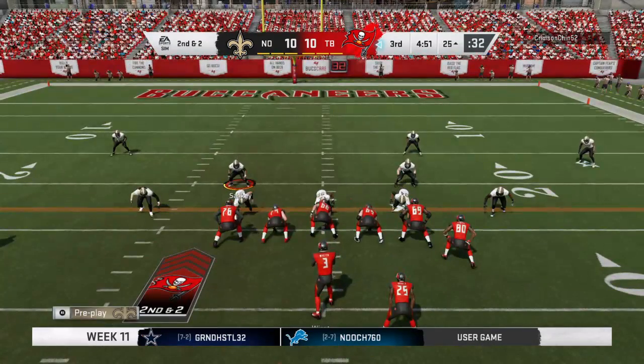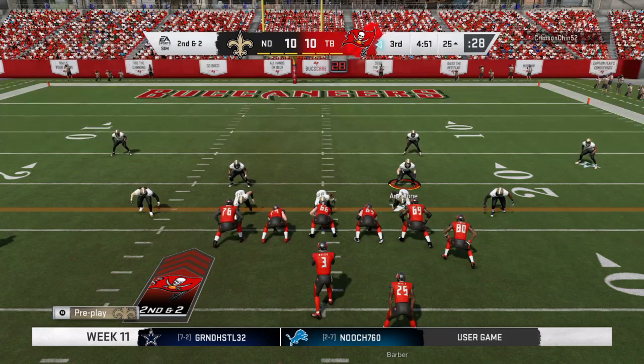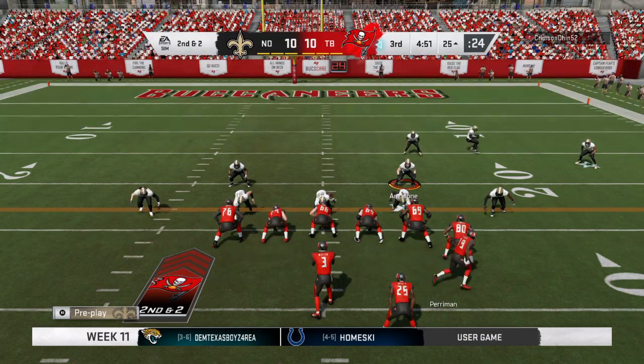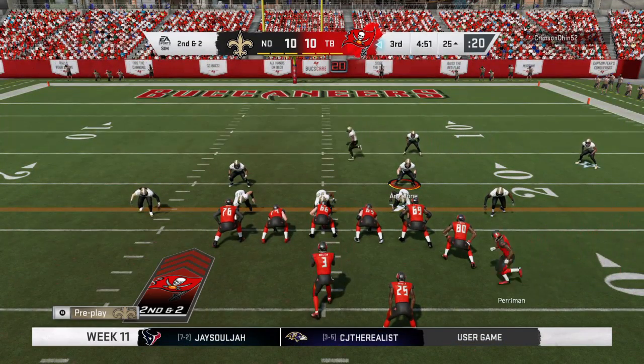Here's 2nd and 2. I'm going to run you over. Here we go, even. Check hot route. Easy. Easy. Check.